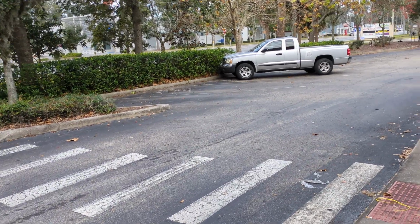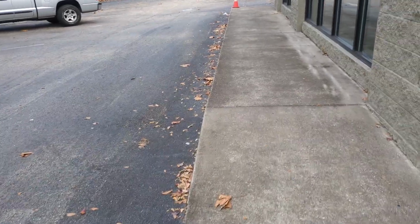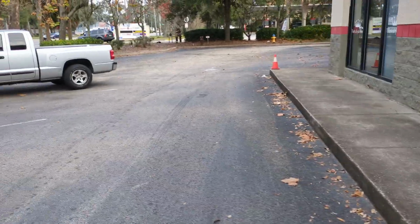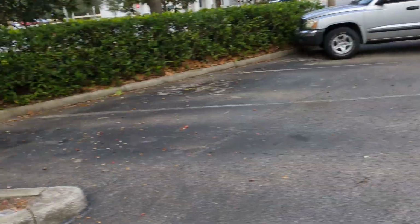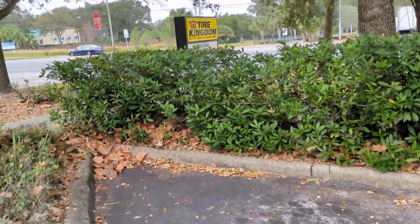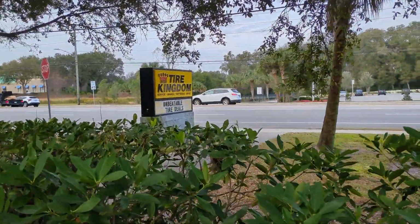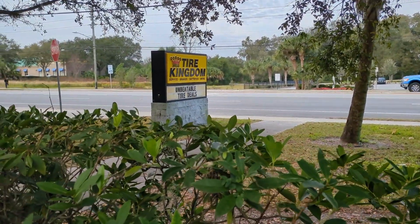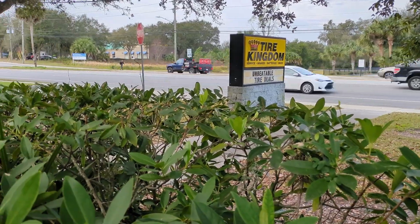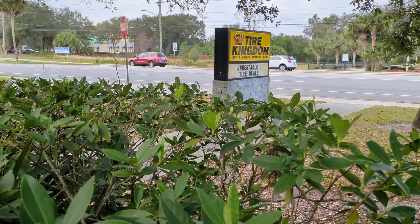Yeah, we're here at the tire place. It's going to take them about 2 hours. This is Tire Kingdom. I've used this before. I drive by this all the time with the e-bike. So this is where we're getting our tires replaced. It's going to run just a hair over $1,000 with alignment for four new tires.